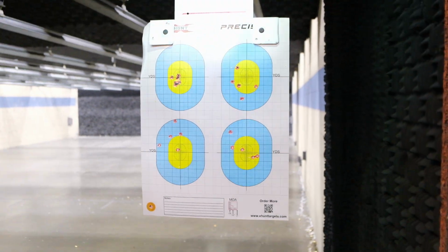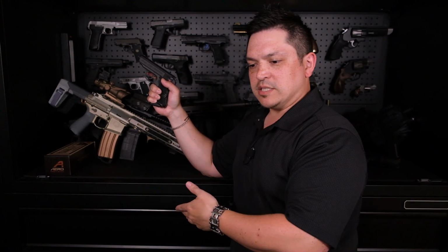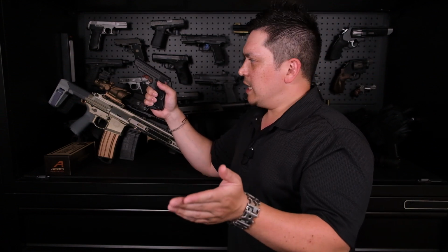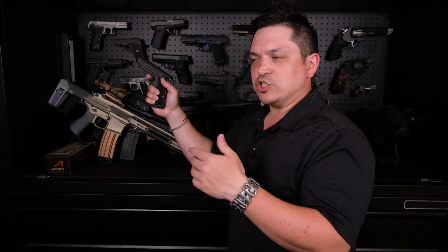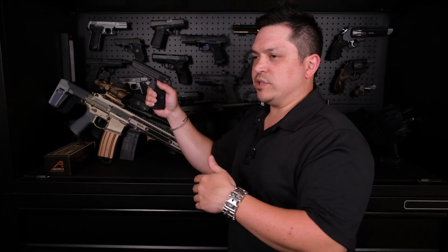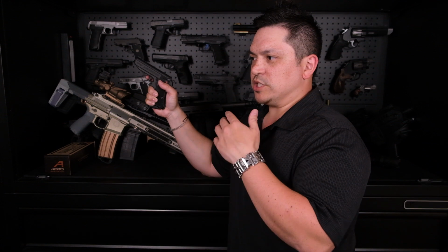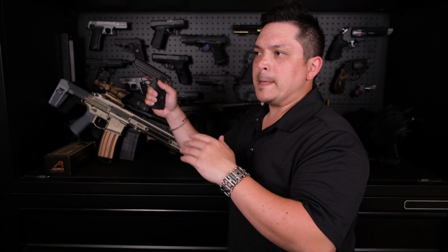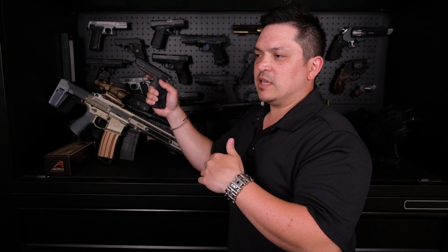There were no flyers, but something that dipped real low. While I was getting used to the gun, I put about 20 rounds through it to get used to that trigger, and I just had to go, okay, I'm just going to pull this thing back as much as I can. I'm going to keep those sights on where I want that bullet to go. I had to very consciously think that.